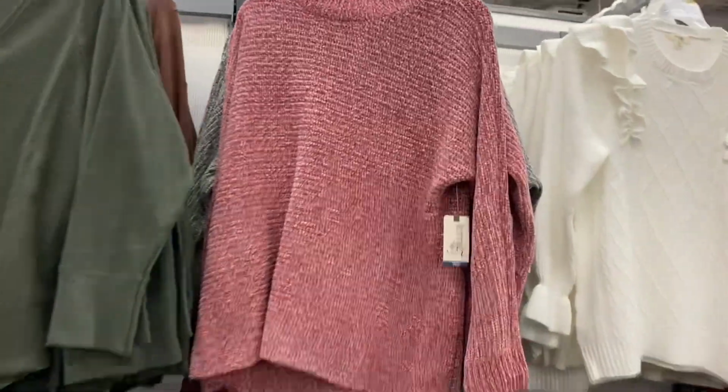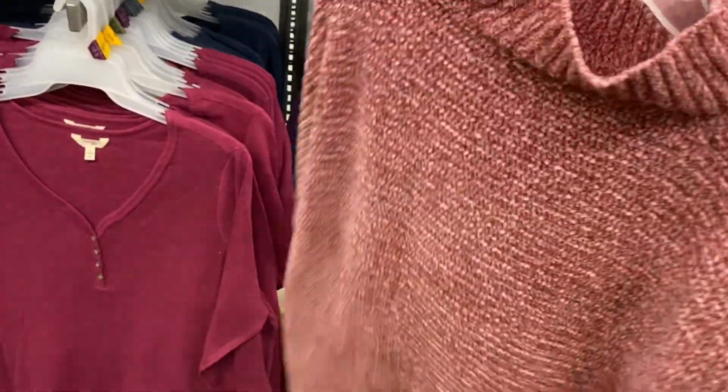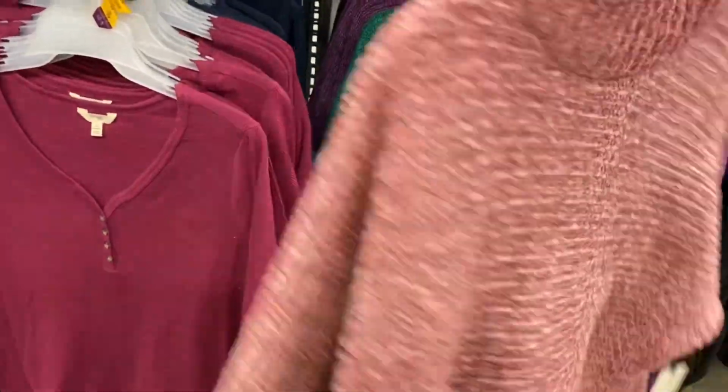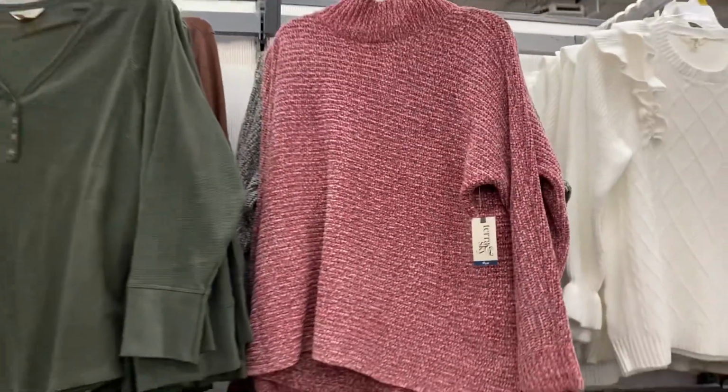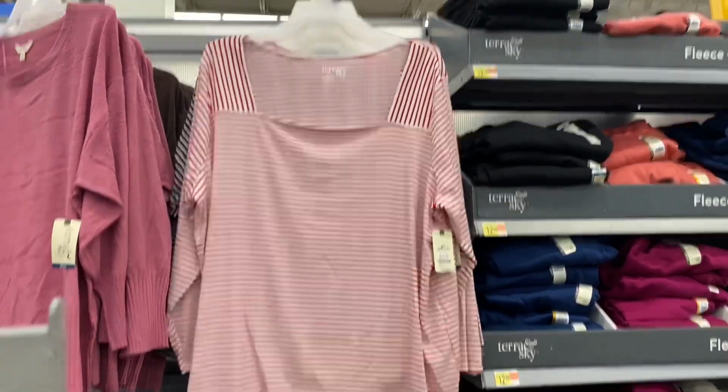Okay, I've showed this sweater before, but they have a new color option. They have this pretty pink color. It's $20. It's Terra and Sky plus size. And I'm not for sure if I'm saying it right, but it's like that Chanel material. And you can also get it in green as well. I think gray also. Okay, I think I said this last time.